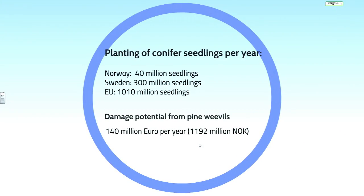Many million plants are planted every year. In all of Europe, it's more than 1 billion seedlings planted every year. And 40% of these seedlings are protected by insecticides. If they were not protected, then the costs would amount to something like 140 million euros every year. So this is a big problem.